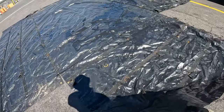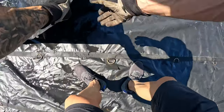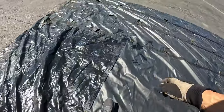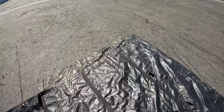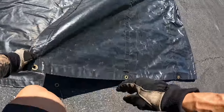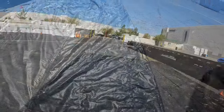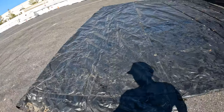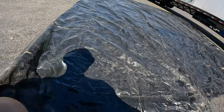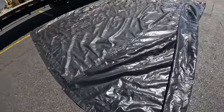So I take this piece, the little overhang part, I just tuck it in here in the middle. Then I take each end and I just flip it in towards the middle of the tarp. Then I flip it in once more before I head to the next side. Pretty much each side gets flipped in twice.